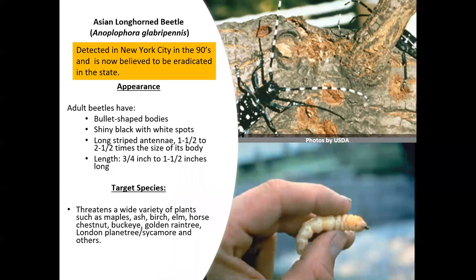Asian longhorned beetle. Asian longhorned beetles have bullet-shaped bodies. Their bodies are a shiny black color with white spots, as you can see in the picture. And they have black and white striped antennae that are 1.5 to 2.5 times the length of the body, and the body length is about 3/4 to 1.5 inches. Asian longhorned beetle targets a wide variety of trees such as maples, ash, birch, elm, horse chestnut, buckeye, golden rain tree, London plane trees, sycamores. And that's actually several of the trees that are in the arboretum. So it's not something we obviously want to be here.